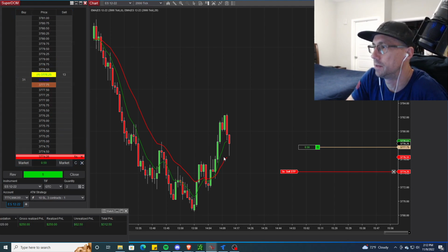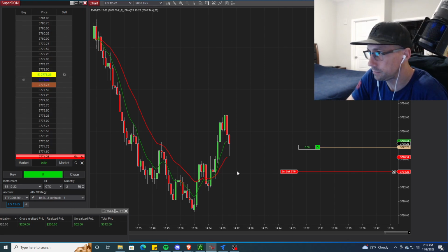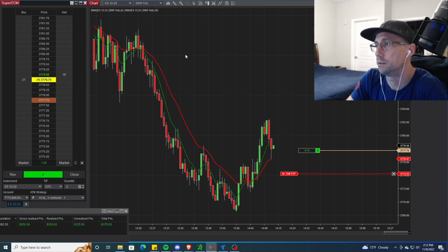So you see it came back down. We crossed the green EMA, crossed to the upside, and then price came back down. This is where you would want to look to get in, in this vicinity right here, for the continuation to the upside, or for the continuation to the downside. As you can see here, we started to sell off.